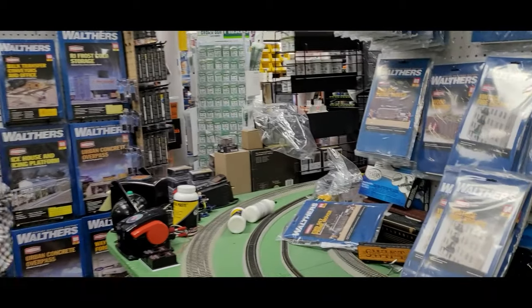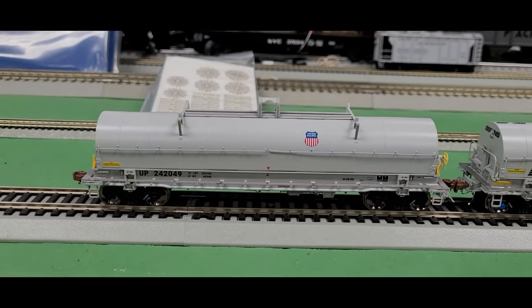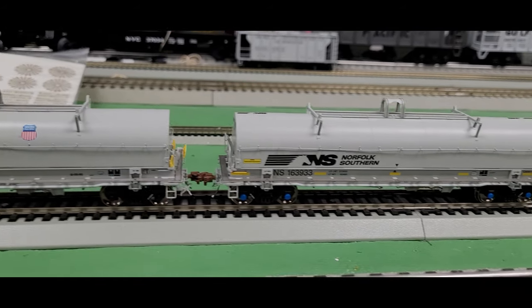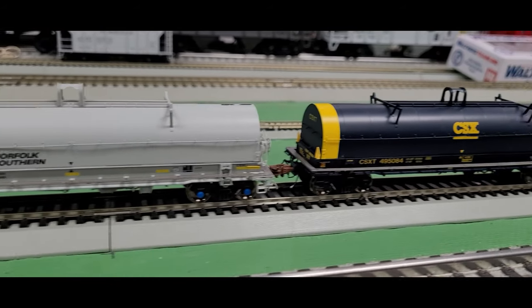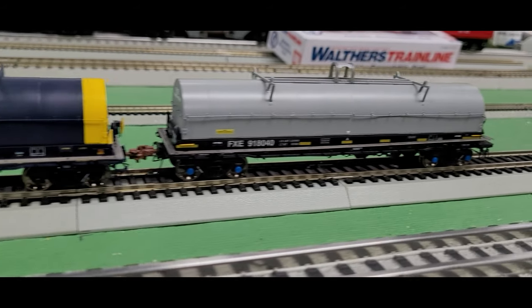So you're looking to add some new rolling stock to your layout? Well, I got you covered with some new products here from Scale Trains. Check out these 42-foot coil cars. And these are really nice looking cars here. I got a couple of different road names. I got Union Pacific. I got Norfolk Southern. I got CXX. I like that one. I think it's a neat design. And then I got the Ferromex one here.